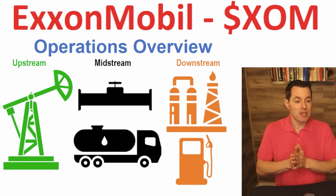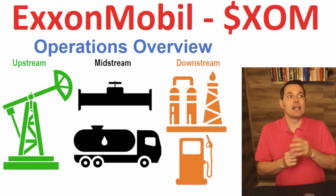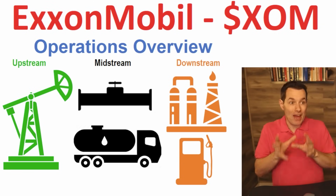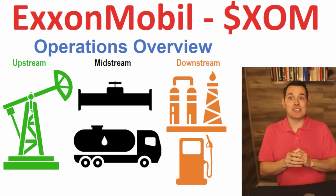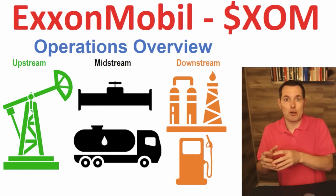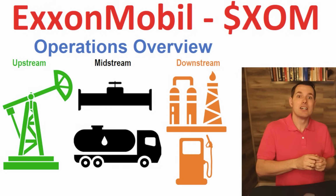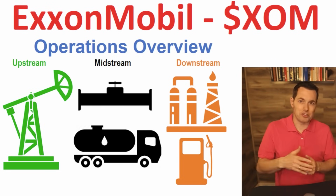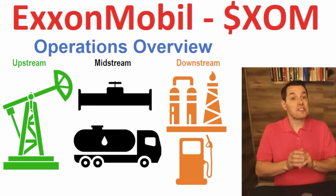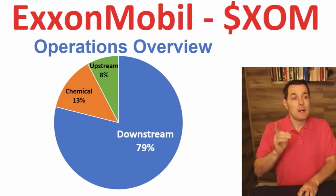Then downstream is both the refining business as well as retail. They call it marketing. If you were to go to a gas station, that's considered downstream. Refining is when they take the oil and convert it into something like gasoline, and then they sell that gasoline to customers at their local gas stations. That's all considered downstream.